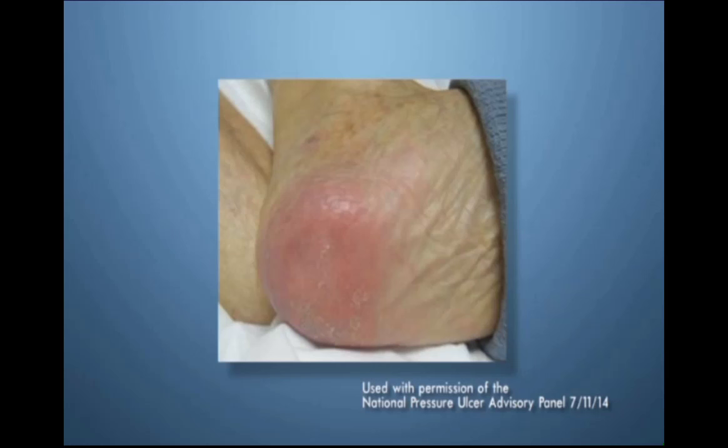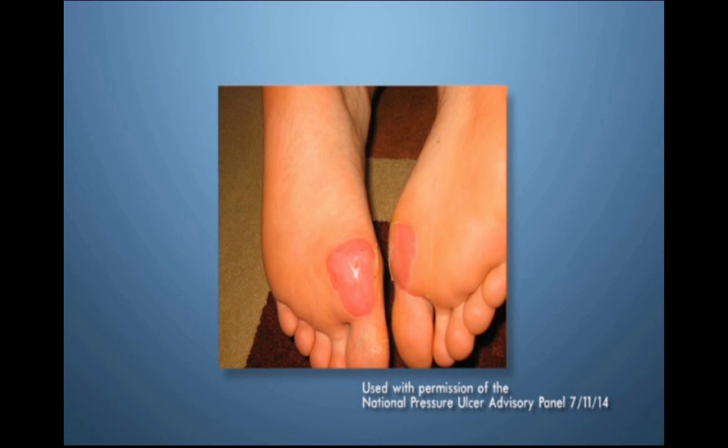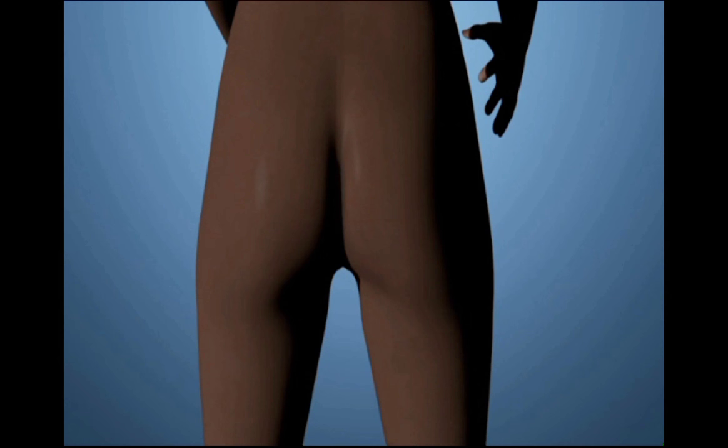Early signs of a pressure ulcer are reddish or pinkish skin, bruising, or a blister. The skin may appear shiny or have a different texture. Early signs of a pressure ulcer may be missed in those with dark skin. In these cases, look for areas of skin that are darker than the surrounding skin or purple or bluish.